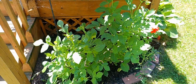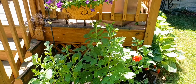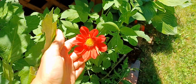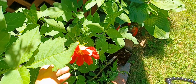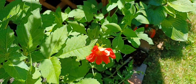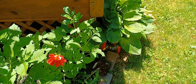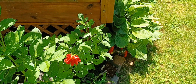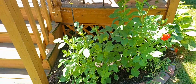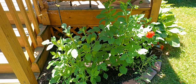You can see the dahlias back here, almost tall enough to touch the hanging basket there. So we have this beautiful red. See if I can get it in the sun. Beautiful red dahlia here. And then these, you might notice these in my videos. I've been using these as ant traps, my hummingbird feeders. That's why they're tucked underneath there. But yeah, the dahlias look so good. Bunch of buds. Can't wait to see when they all bloom.